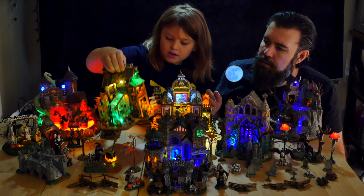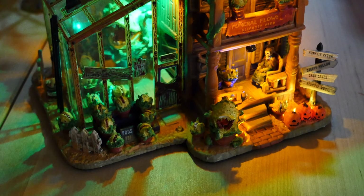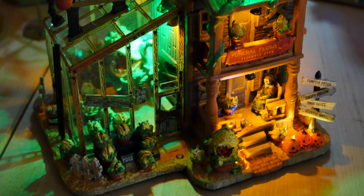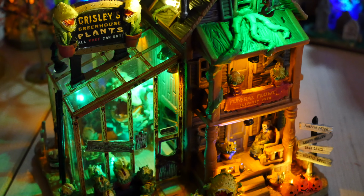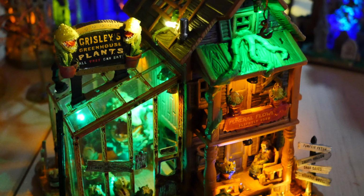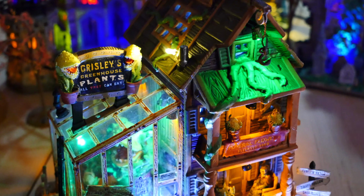So the next one. Grizzlies Greenhouse plants. I see a lot of, what are these called? Venus flytraps. Yeah, they're like mutant Venus flytraps. There's tons of them. Yeah, and there are so many signs all over the place.